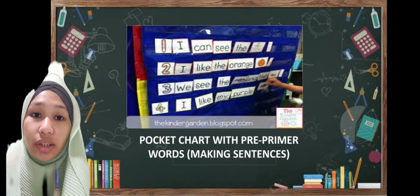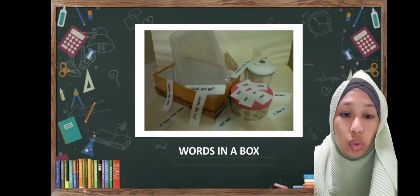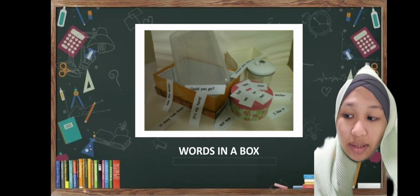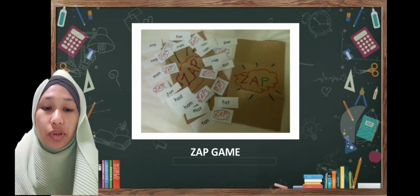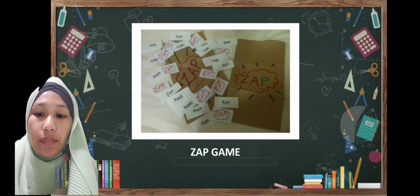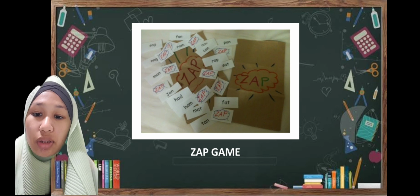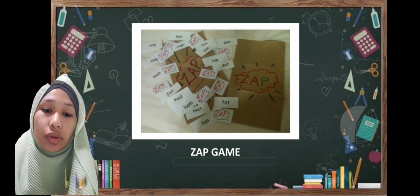Number 1, pocket chart with pre-printed words, making a sentence. Number 2, words in a box or words in a bag, in a container, or in a bin. So, you can use phrases in a box and sentences in a box. And lastly, the Zap game. The Zap game encourages reading fluently, accurately, and quickly. It uses high frequency words or any words you like. Use simple items like paper bags and index cards. It is very easy to replicate for use at home and school.